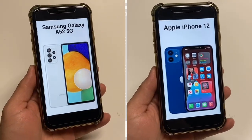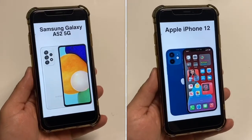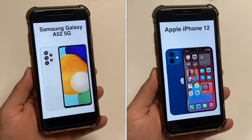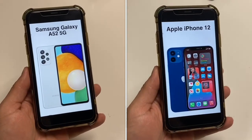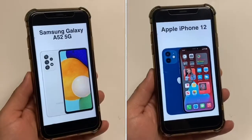And on top of that, it also has a micro SD card slot, so you could push the envelope with more storage by adding a cheap micro SD card. So in the storage department, the A52 will carry you a long way. As for RAM, the A52 has 6 gigs of RAM, iPhone 12, 4 gigs of RAM.